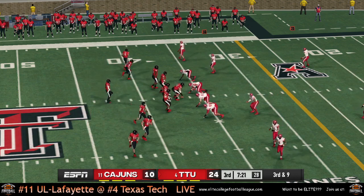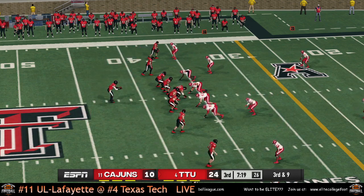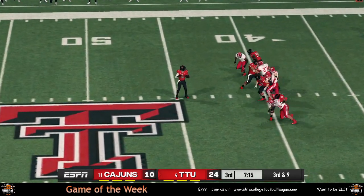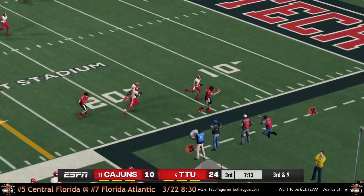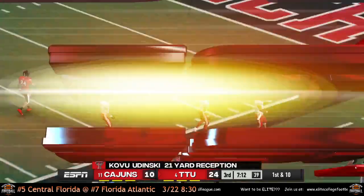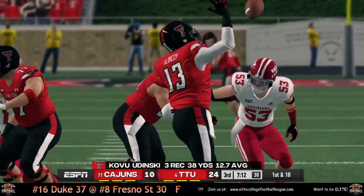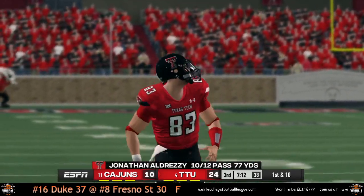Here we go, D. Here I come. They'll line up with five wide receivers. Wants to throw outside. Makes the grab and steps out right away. When you can move the ball downfield in big chunks like that, you've got the defense right where you want them.